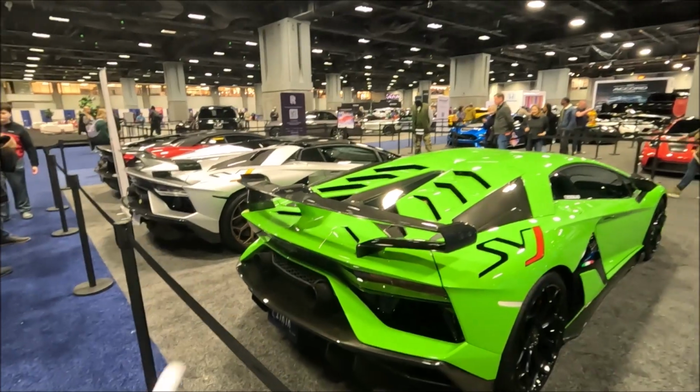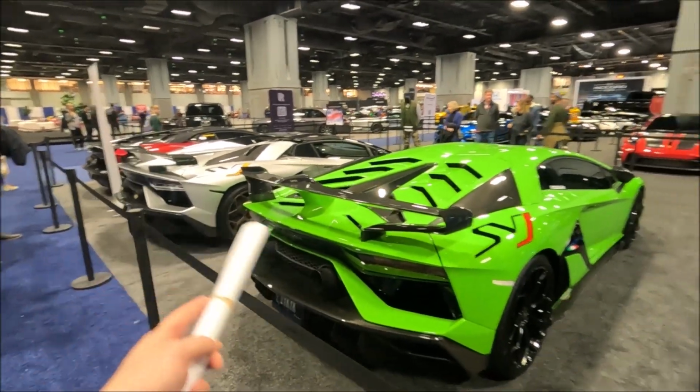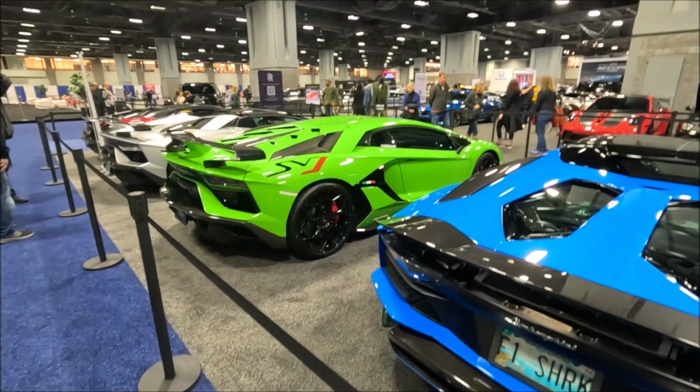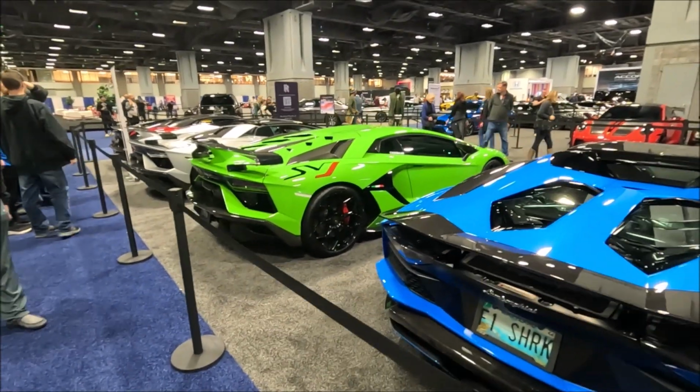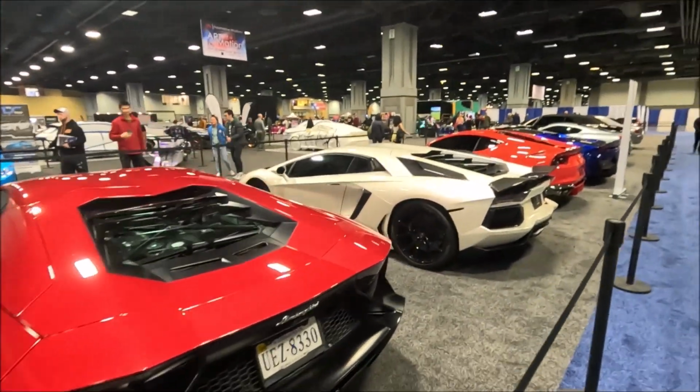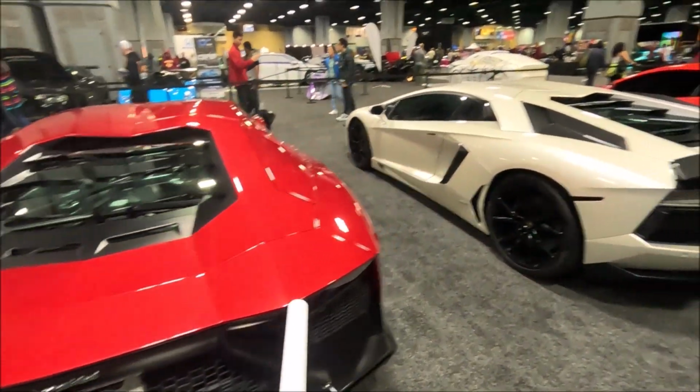Here we can get another look at the SVJs right here. We got two SVJs and a few more Aventadors here as well. Definitely a fan of this kind of neon green. Not sure what the exact color is called, maybe Verde Ithaca, I think that's what it might be called. But obviously the SVJs are very cool as well. Then down here we got a few more Aventadors.